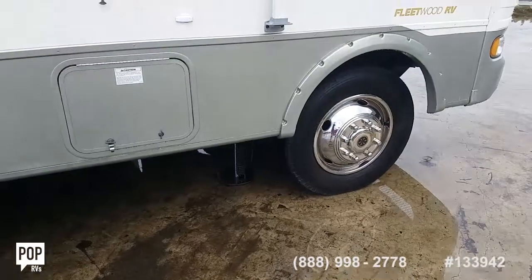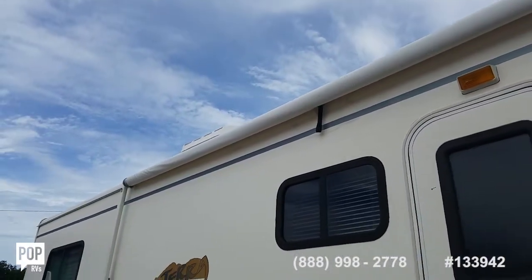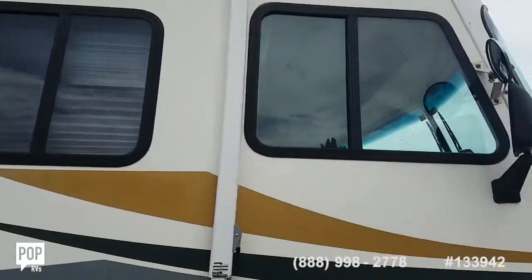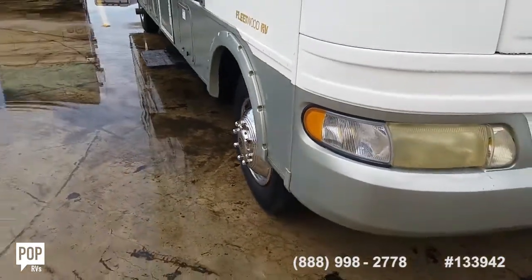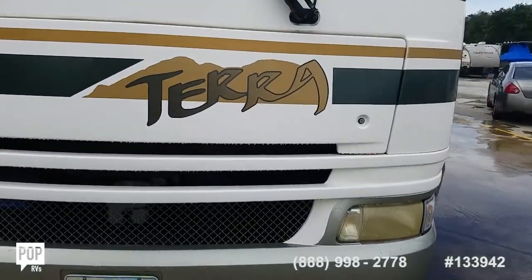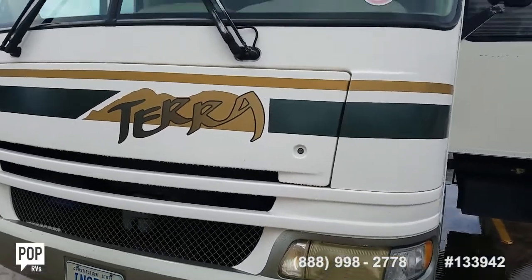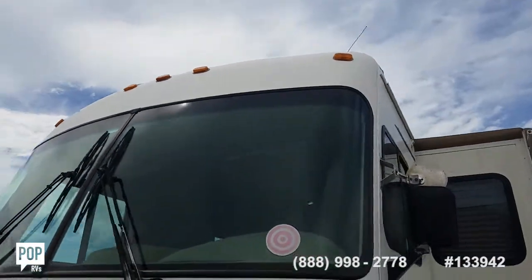All new tires, nice awning, tinted windows, quality Fleetwood construction. This is powered by Ford's V10. Windshield's in great shape, no chips or cracks to note.